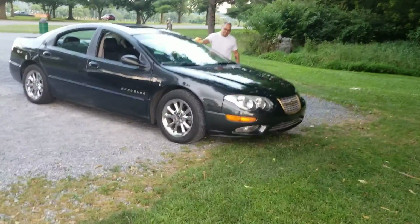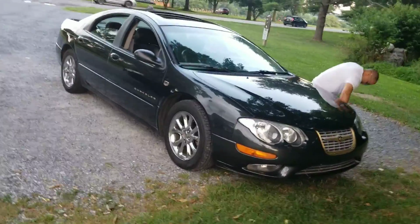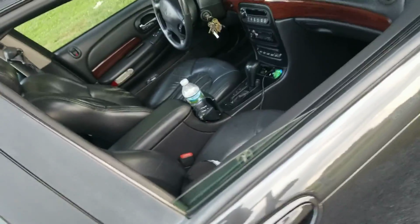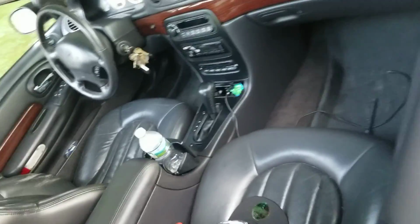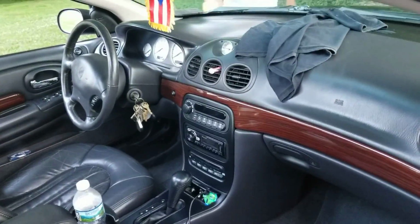Real quick, this is my buddy's car. It's a 2000 Chrysler 300M. It's the gold package. I don't know what's the difference. I guess the letters are gold, because other than that, this car's the same as the Chrysler 300Ms I've had before, and they look the same to me, so I really don't know.